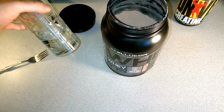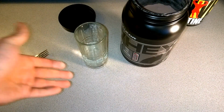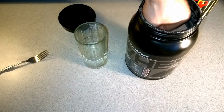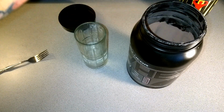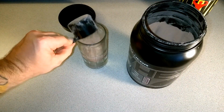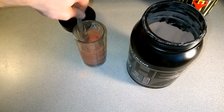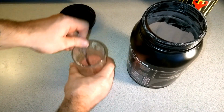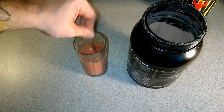So we've got our water here. I've got about 4 ounces there, about half a cup, maybe about 5 ounces. And we're gonna use a glass instead of a shaker cup just because it's easier to see how it actually mixes. So I'll go ahead and grab a scoop here. Once again, the scoop is included. That looks level enough, right? Pop this in here. All right. Pretty thick. Of course, we're using about 4 or 5 ounces of water. Now, hopefully you can see it's dissolving pretty well there. I'll just keep going for a little bit. All right, that looks okay.